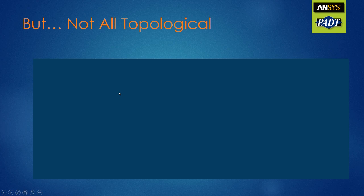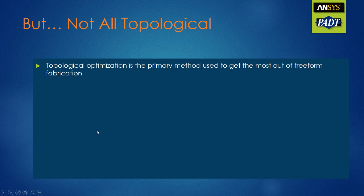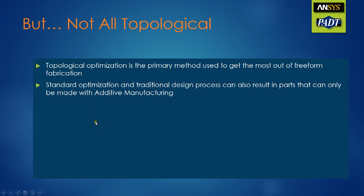Now, before I move on, one of the things I want to point out is we've talked a lot about this idea that I have this freeform manufacturing method, so I can use topological optimization to come up with a freeform part. And that's what a lot of people are doing. But it's not all topological optimization. It's the primary method used out there that creates these crazy, wacky parts that you can only make with freeform. But standard optimization and good old-fashioned design engineering can still come up with parts that can only be made with additive manufacturing. I've sat in front of a CAD tool and designed a part that has internal features. I didn't use any topological optimization, and it's a really nice design. I ran it through ANSYS and got all the results I wanted, but I still couldn't make it using traditional methods. So even if you're not using topological optimization, you still have the advantages of additive manufacturing.